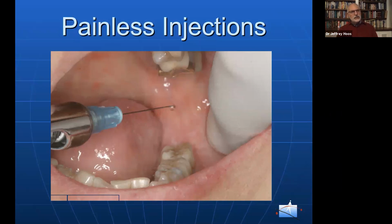Invariably, the patient's looking at me like I'm out of my mind, unless they've been a patient of mine for a long time. And I go, how are you feeling? And they generally go, I didn't feel anything. So now, while you're talking to the patient, you can go back and do whatever you want with whatever technique you want, because why? The patient is starting to get numb. So if you use a rapid onset anesthetic, like mepivacaine, the tissues are already numb.